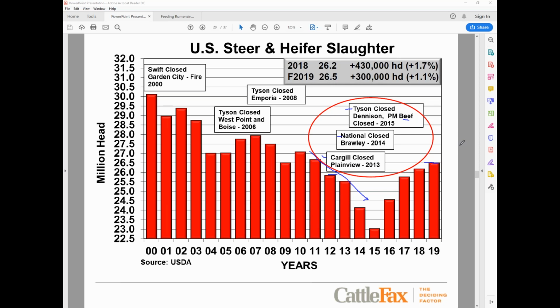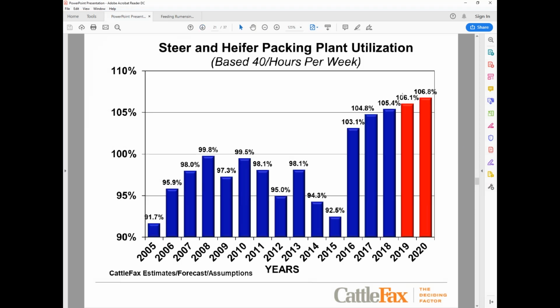So, obviously, this chart is looking at the packing plant utilization based on a 40-hour work week. And you can see here in 2019, we're running at 106% of the shackle space that we have.